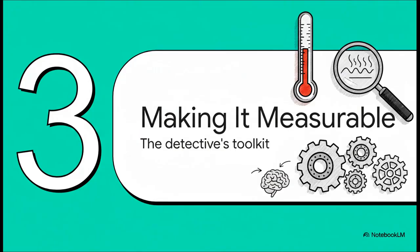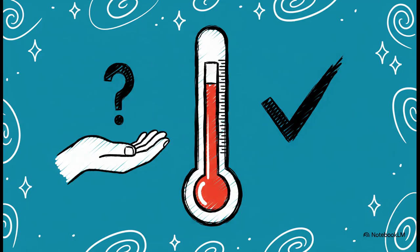Okay, so we know what temperature is, and we know we can't trust our hands. So how do we actually measure it accurately? Well, for that, we need the right tool. And that tool, of course, is the thermometer. It's a simple idea, really. It just uses some kind of material that expands or contracts in a really predictable, consistent way as the temperature changes. That way, we get a reliable number every single time.